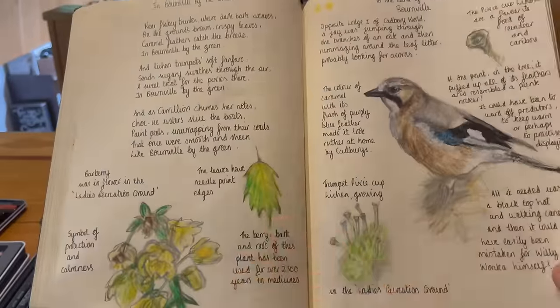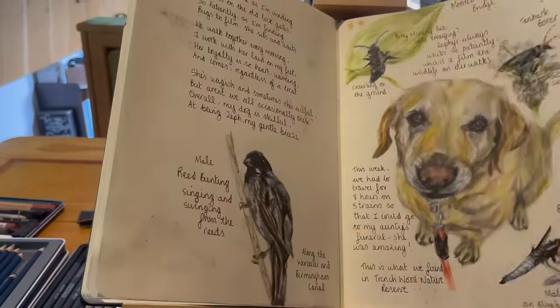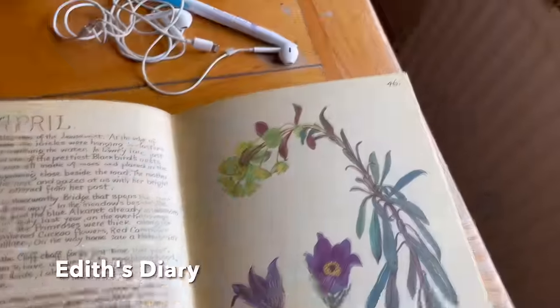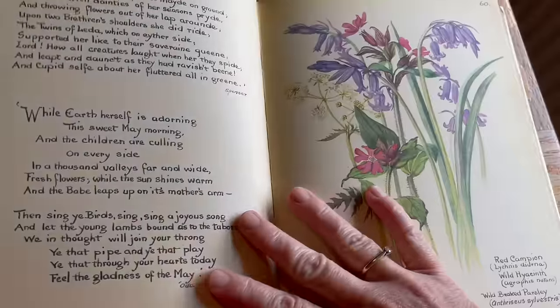If you watch the vlogs, you know that I keep a nature journal, and after keeping my nature journal for a few months, I discovered Edith Holden. I didn't know about Edith Holden before, so I have become really interested and fascinated by her and her life, and she lived around here.